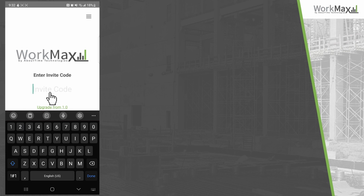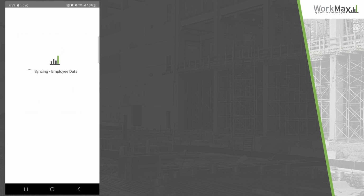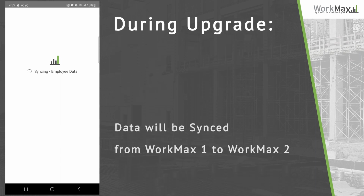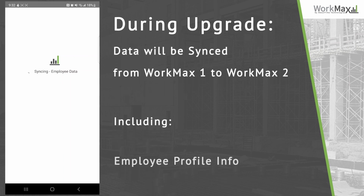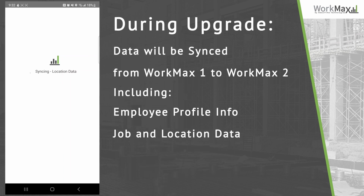So we'll go ahead and punch that in and click Activate Device. It'll start syncing over your data, including your employee profile information and any jobs and locations that you'll need for the device.